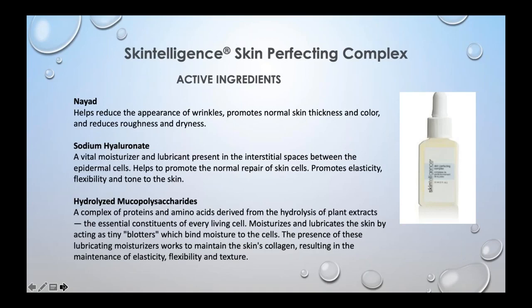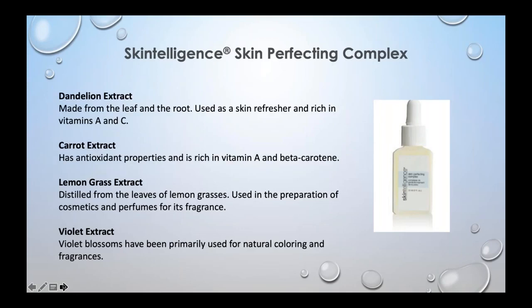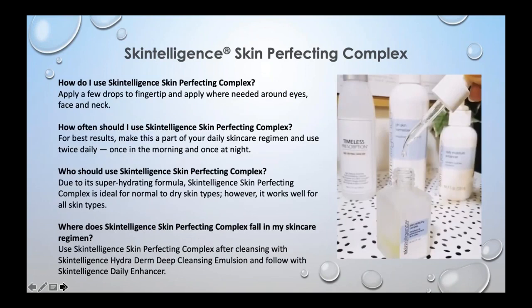Again, antioxidants, being able to go in at a cellular level to rebuild, having that lactic acid in there to be able to rebuild the tissues, and going back to the natural extracts. So vitamin A's, vitamin C's, the beta carotenes. The lemongrass is used for, if you think of lemon, it helps to stop bacteria. It helps to heal the skin and helps to cleanse the skin. And then being able to have some of the lavenders and some of those agents go in and calm and treat the skin as well. So just beautiful.